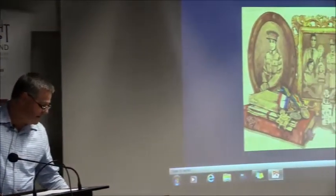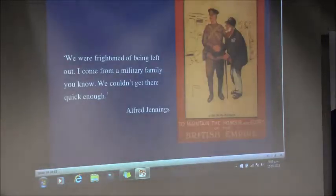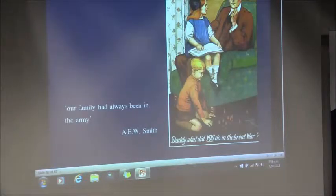Then there is this notion of family obligation. For some, it was felt that their family required them to enlist. Don Stacey, who was the youngest member of his family, said that as the baby of the family, he thought it was his job to go. Alfred Jennings made a similar comment. He said, "We're frightened of being left out. I came from a military family. We couldn't get there quick enough." And Alfred Smith, whose grandfather had fought at Waterloo, said, "Our family had always been in the army, and I felt compelled that it was my turn to go."